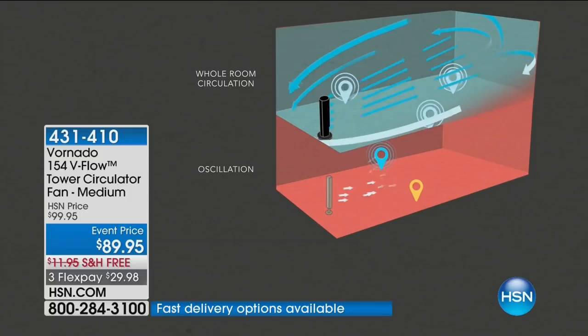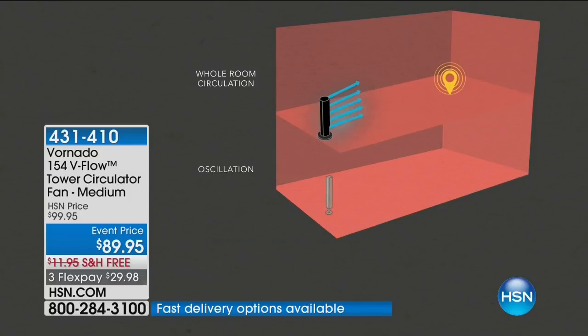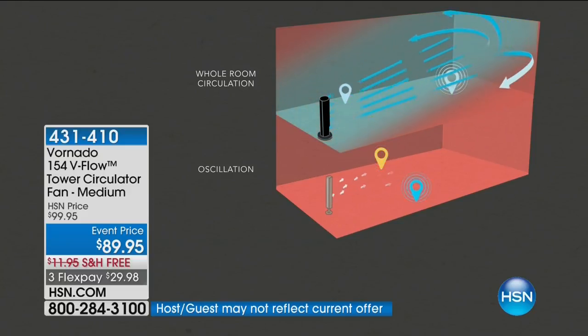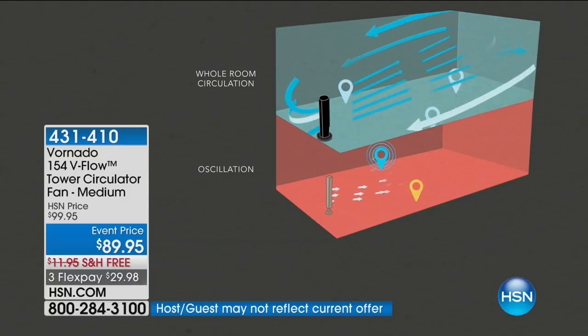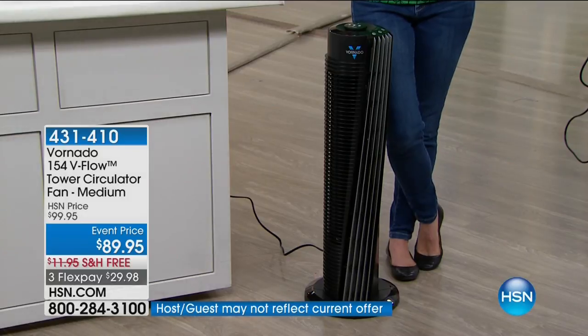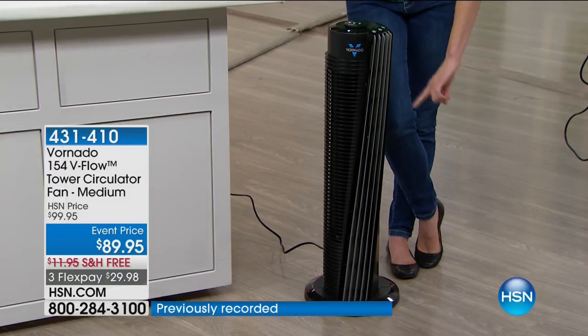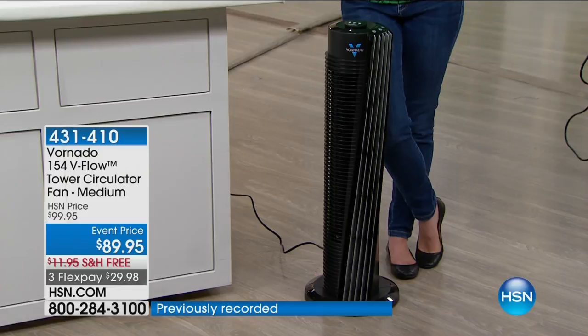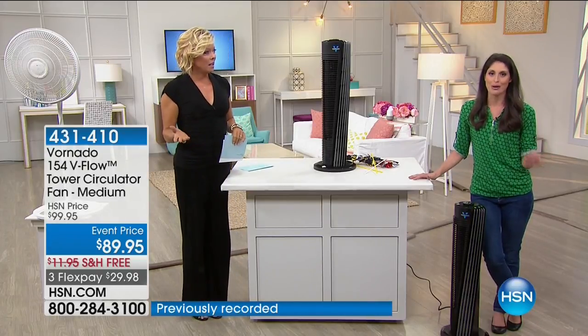Every 3 minutes. And the average room is a 12 by 12 with an 8 foot ceiling, so every 3 minutes. What you're seeing right now is an animation of the difference between oscillation, which is the bottom one. You see the yellow and the blue, how it goes back and forth. That means not everyone in the room is being cooled off. But when you have a circulator, that is going to actually fill all the air. It's going to blend the cool spots with the hot spots so that everybody in the room is getting cooled off.